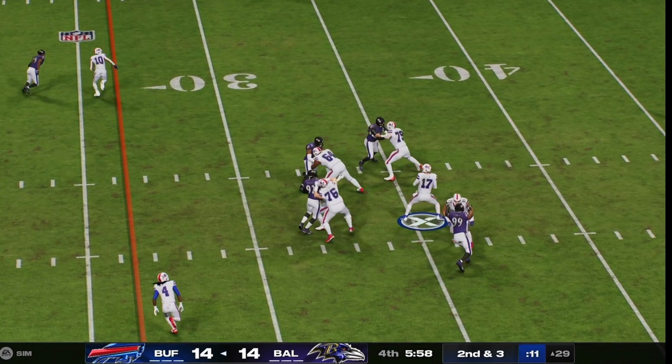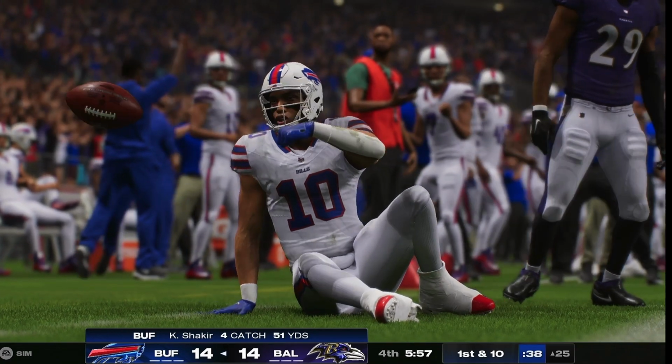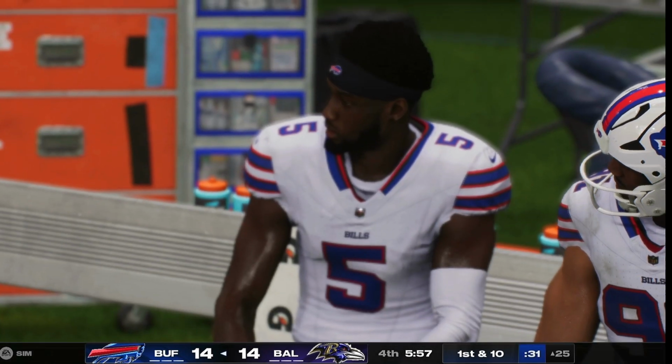Working out of the shotgun. Here's Allen. Shakir hauls it in. And he'll be out of bounds, able to get it down to the 25 there. It'll be a pickup of 4. Good enough to earn him yet another first down.